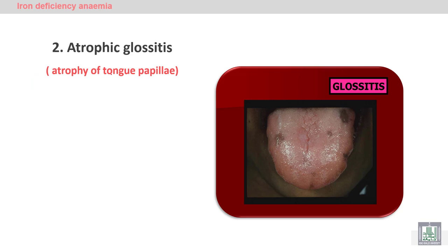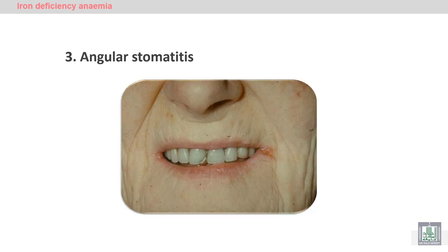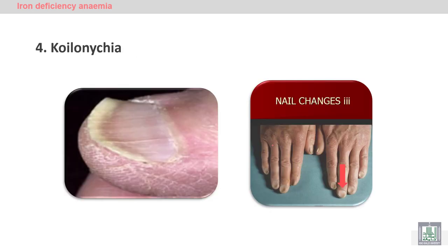Another sign in iron deficiency anemia and the other nutritional anemias is atrophic glossitis, atrophy of the tongue papillae. In nutritional deficiency anemia, it is common to find atrophic glossitis, atrophy of the tongue papillae, and also angular stomatitis. Koilonychia or spooning nail, we mentioned before, spooning or concavity of the nail bed. You can see here also concavity. It is against the normal.